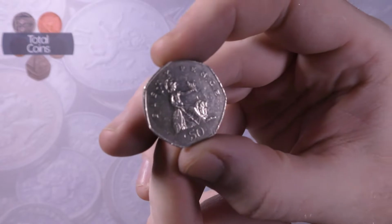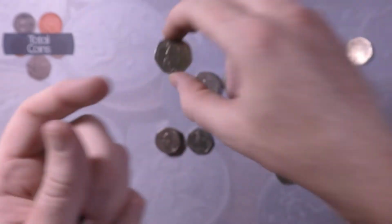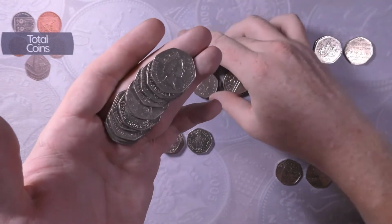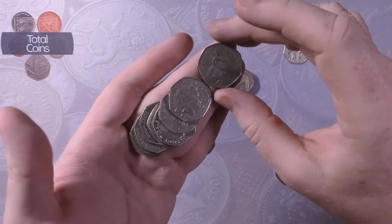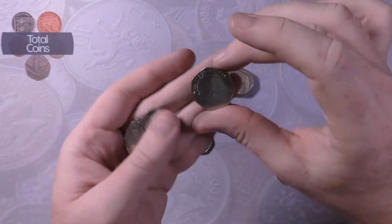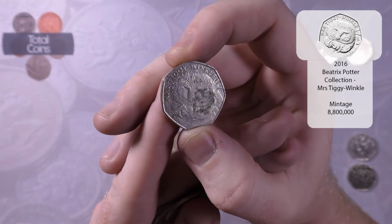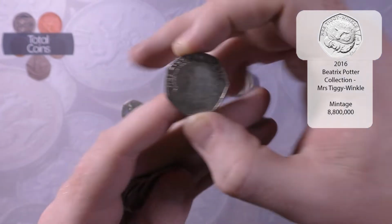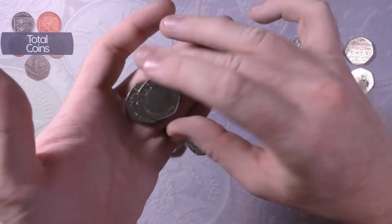And there we go, we've got a 2008 Britannia. Very nice. And there we go, we've got quite a beat up Mrs. Tiddlywinkle from the 2016 Beatrix Potter collection. So, I'm quite surprised we haven't had any 2017s yet.